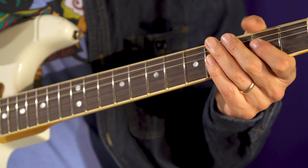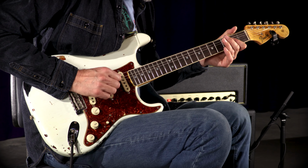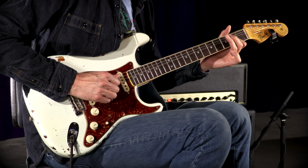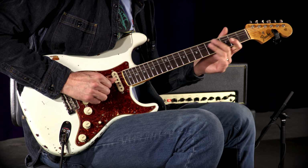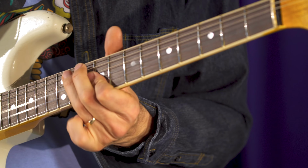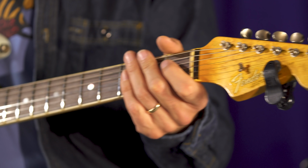Go to the two position. See what we got.